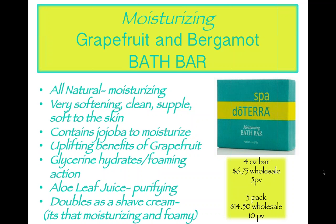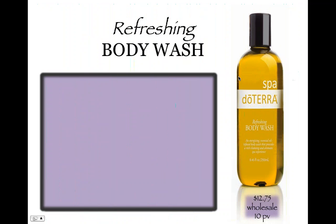Oh, there you go. It doubles as a shave cream. I have not done that part yet. I did. It works great. Does it? Yeah, it does. I bet it's absolutely beautiful. It is.